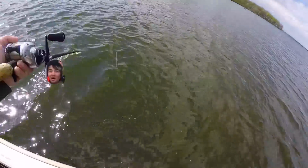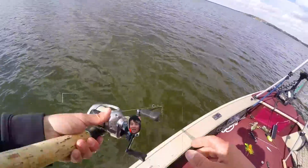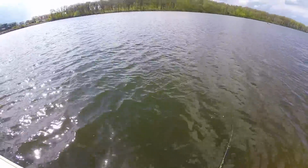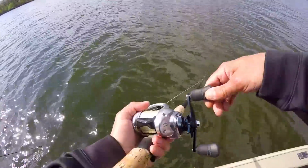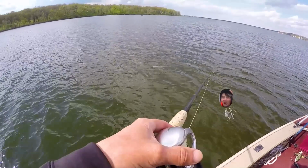Oh, there was something. Something flashed. I think it was a muskie. Yeah. Pretty sure it was a muskie. Just did not see it long enough.